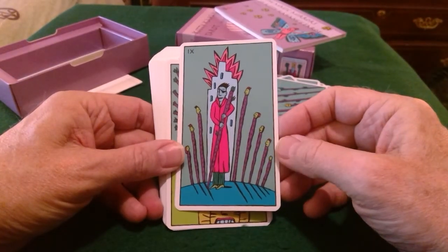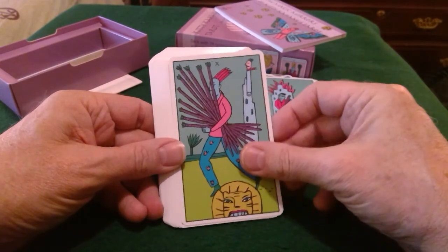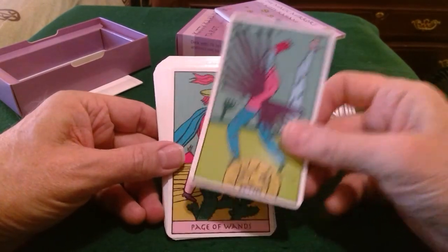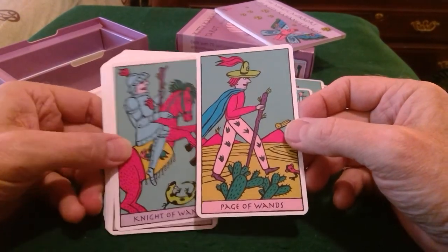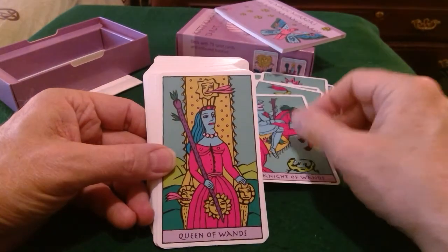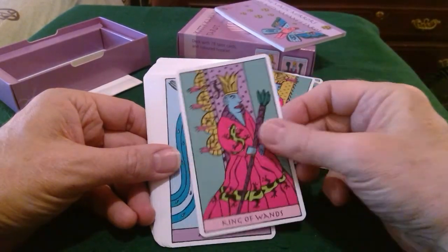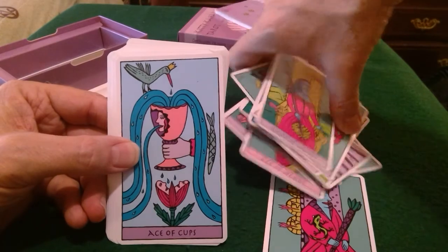And 9, I've talked about the 9s in my other reviews. 10. You notice, like, see, even some buildings, look. The artwork is really amazing. The page ones. Knight. Fire Knight. Yeah. Every time I see Queen of Wands, I always think she'll get things done. Yeah, she ain't shy. King of Wands.